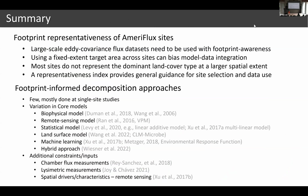So this is my last slide, with lessons learned, but also things I haven't been able to tackle. A lot of what I mentioned earlier, footprint awareness, is important.